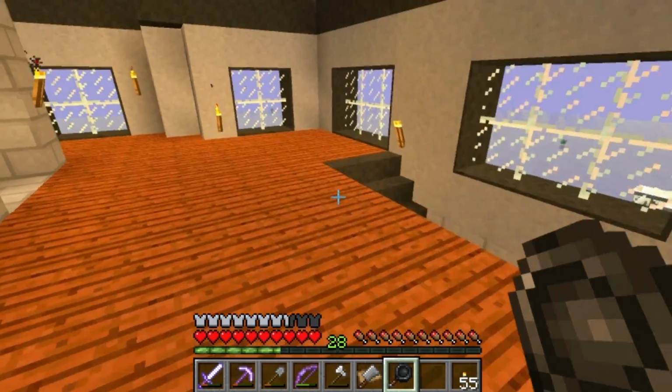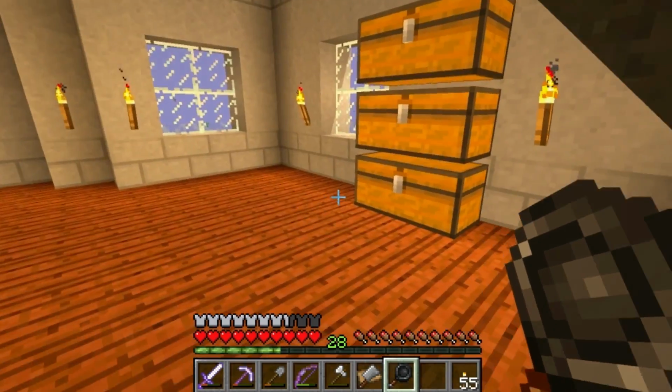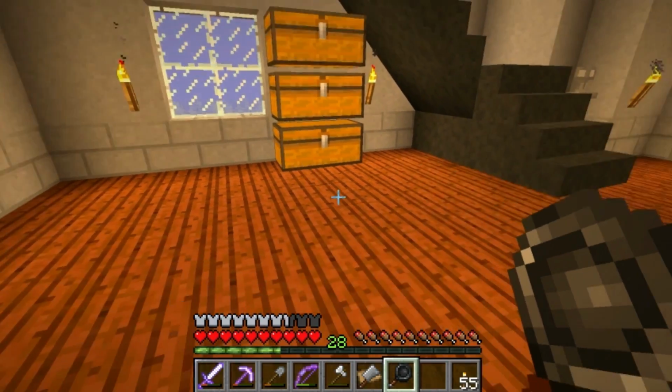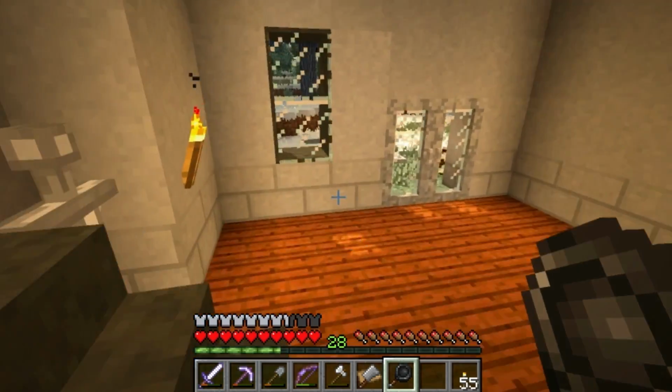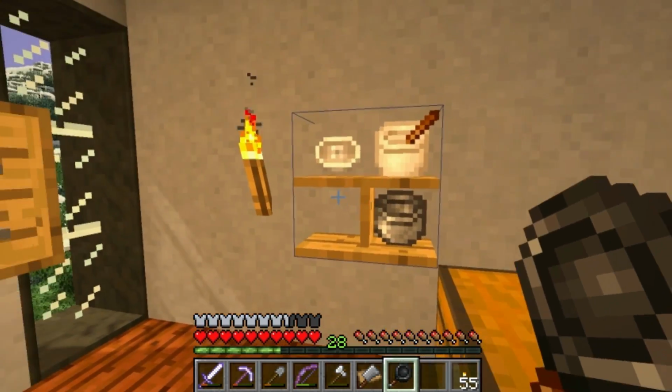We need a kitchen. We need a kitchen. This all needs to be in a kitchen down here somewhere. I think this little area right here is going to become a kitchen. You guys, holy poops. I don't know that we're going to make that kitchen today, but it's going to happen.